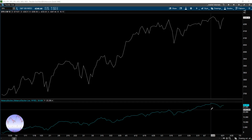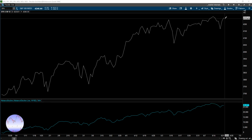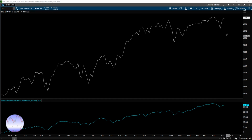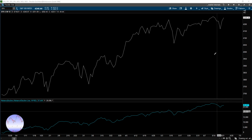And the NYSE AD line came up a little bit, but it's still not at the high. But of course, the S&P 500 did not close with a new closing high, although it got close to the new all-time high. But it's the close that we are looking at when we compare the AD line and the index.